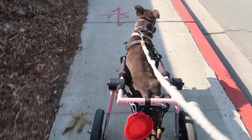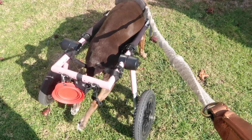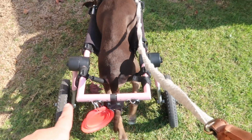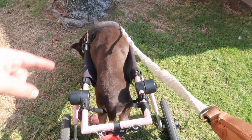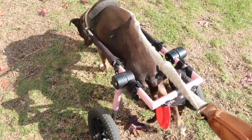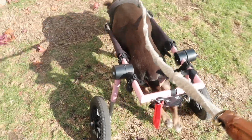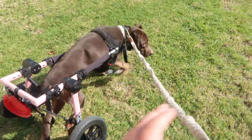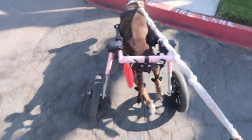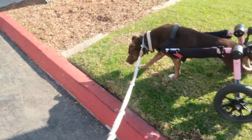So here's what Zoey looks like when we're on our walks. There's her legs kicking. So here's how it's looking as far as the fit. So the width we have here, and then the length as well. The main thing is you just want to keep messing around with the wheelchair until you see that it fits your dog perfectly. So there was a lot of trial and error with Zoey's fit, but I think we finally got it. And she can go up curbs by herself. And she could also go down the curbs herself as well.